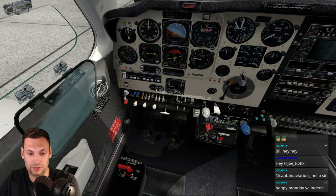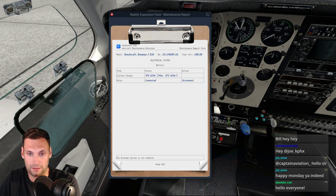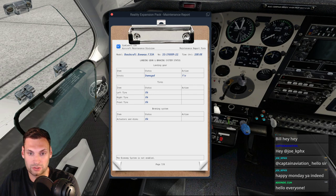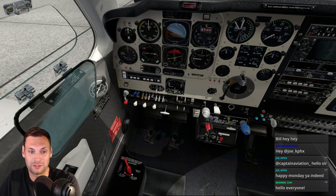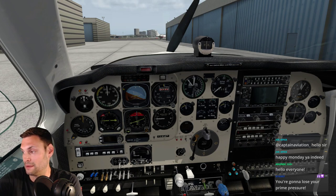Oh, you know what I should do is put that on and check this. Let's go. We'll refill the oil. I think we should be okay. Oh, wait, nope. We've got damaged struts, so I have a feeling we're gonna break some gear today, but hopefully not. Or maybe, I don't know, it might be kind of fun.